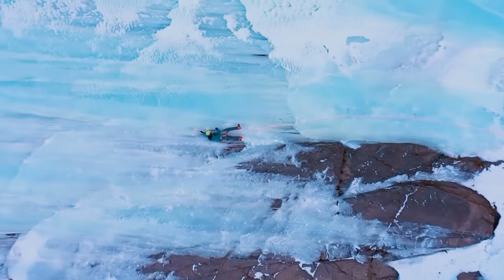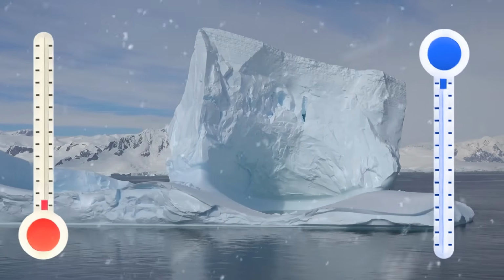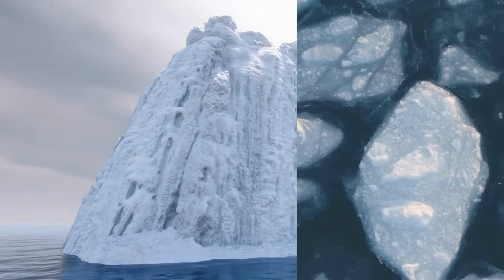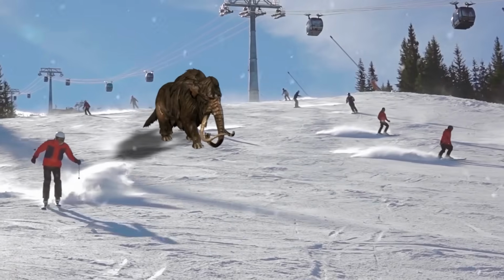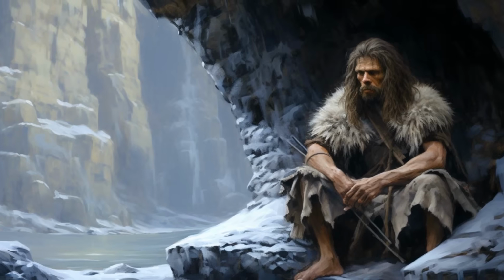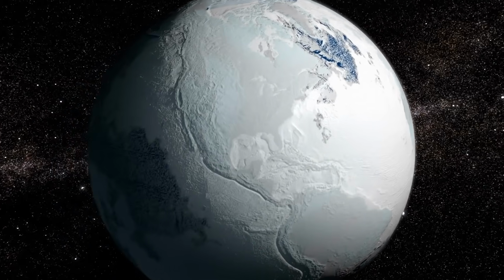So, we're in the middle of an ice age, but we're not currently living in an icy wonderland. That's because we're currently in an interglacial period. During an ice age, temperatures go through ups and downs. When it's warmer, those ice sheets and glaciers start to melt, creating what we call interglacials. And when it gets colder, they expand again, which we call glacials. So right now, we're enjoying the warm interglacial period of the most recent ice age, which kicked off around 11,000 years ago. When people mention the Ice Age, they're usually talking about the last glacial period that started around 115,000 years ago and ended roughly 11,000 years ago when our current interglacial period began.